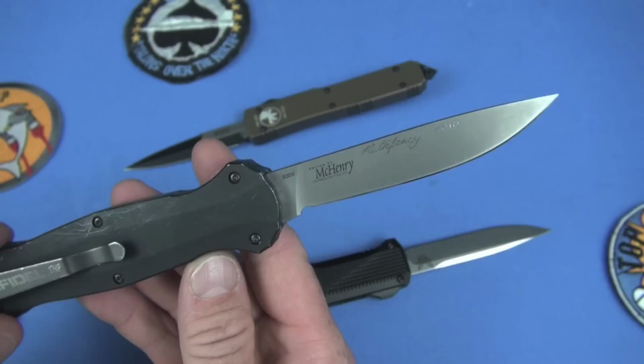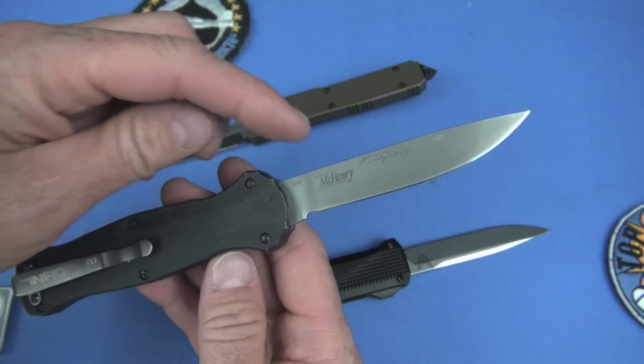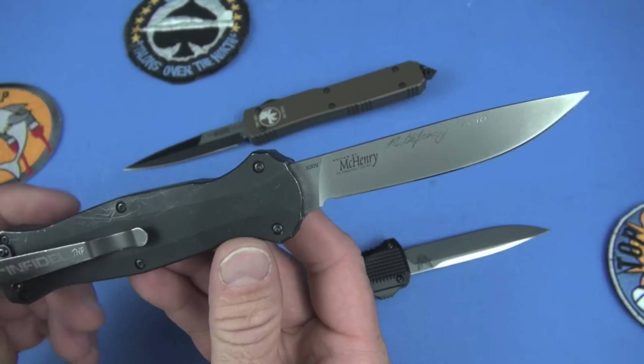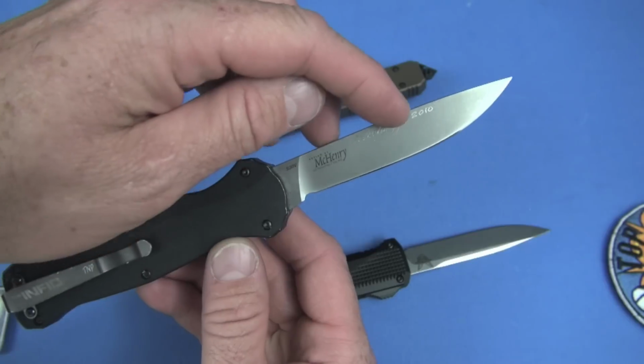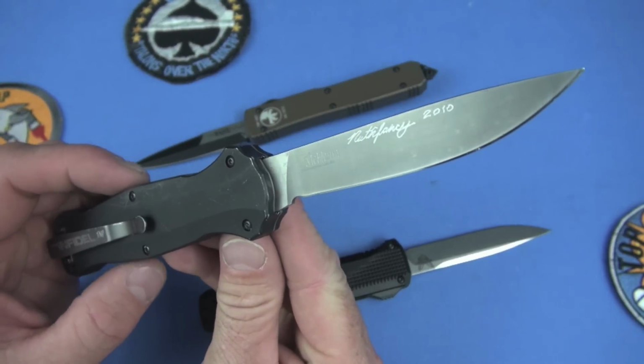Kind of an additional tip there. I love the length of this one. I'm talking, here's another Benchmade product. What do you know? I like the Infidel in this version, which they discontinued. The clip-bladed version, I was really sad to see that they discontinued.